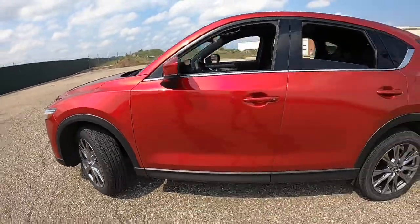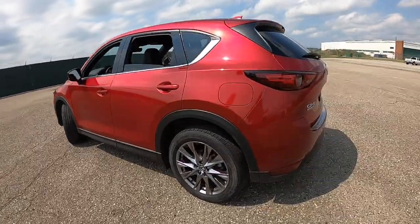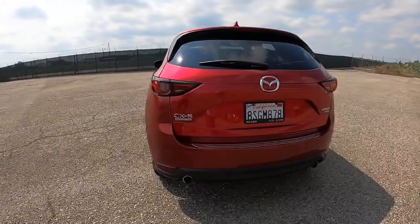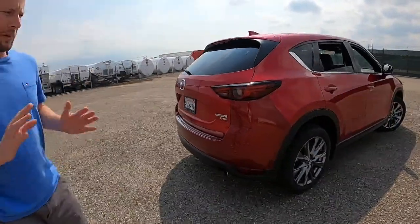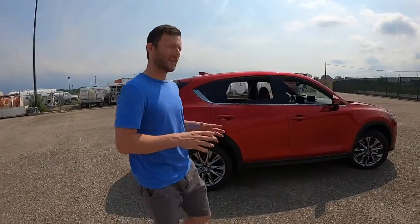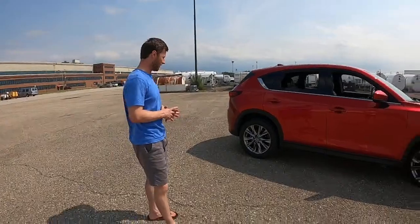Now, obviously, this is the Signature trim, meaning it's top dog, rocking the turbocharged version of the engine. I'm pretty sure it's a 2 liter turbo. It might be a, it's a 2.5? Yeah, you're right, it's a 2.5 liter. Plenty gutsy, lots of torque. I think it's 310 pound-feet of torque. So it really gets up and goes for your usable sort of daily driving.